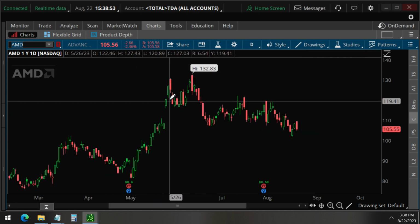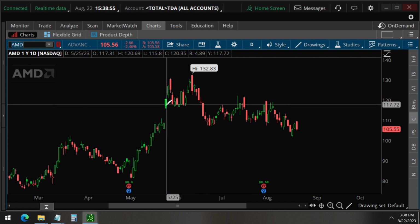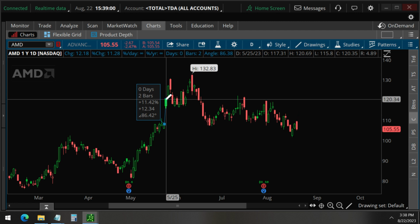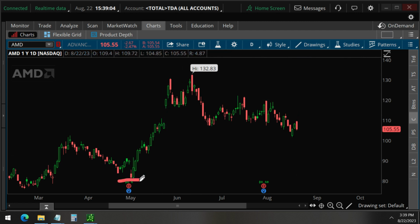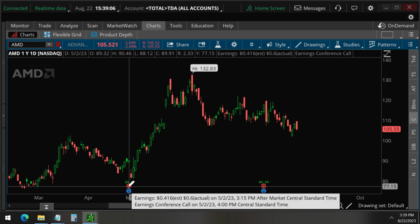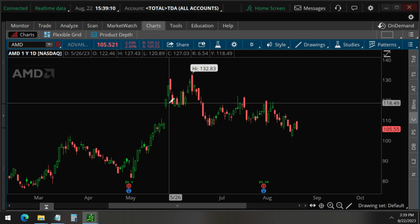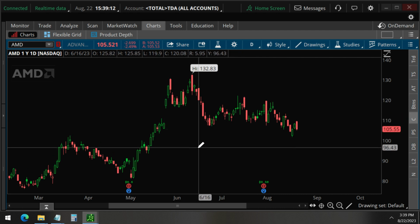Here it is. You can see AMD also rallied 11%. It did not even have earnings. Their earnings was earlier, May 2nd. Okay, so you see how it's correlated here and how you can use a correlated stocks to trade earnings or even when there isn't earnings.